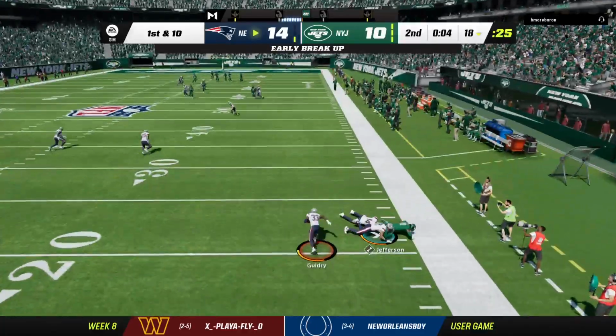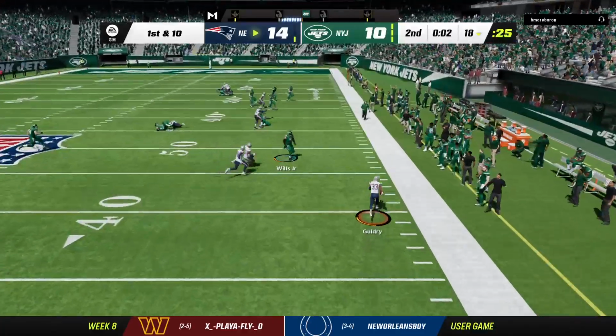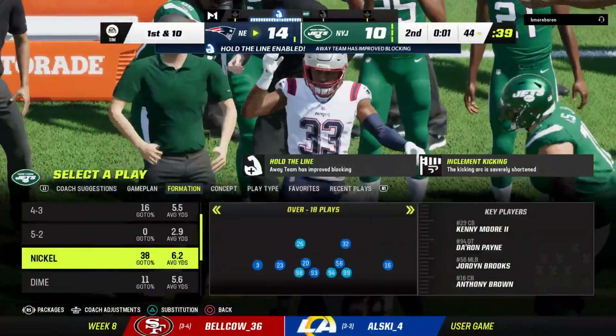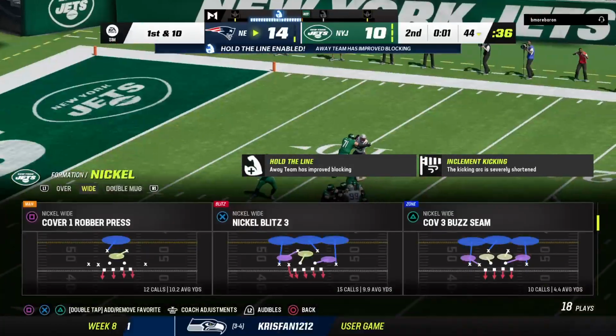Oh, that's into a double team, and it's intercepted. Up at the 44. CD, I know it's just his second year in the league as a quarterback.